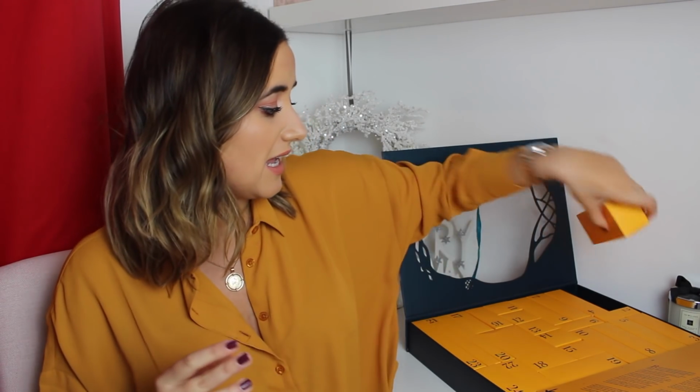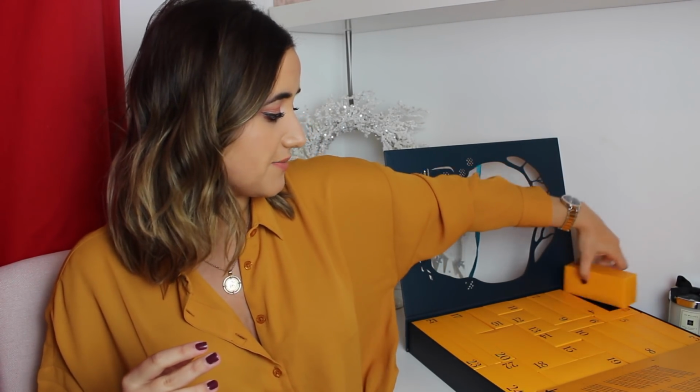So, and that's a full-size product, so that's quite a cool product to have in there. It's a good start. On to box number two, and that's a little bit smaller. But good things come in small packages. That doesn't mean that it's bad. Oh, this box is completely full.